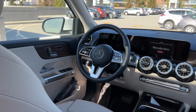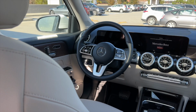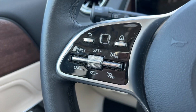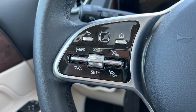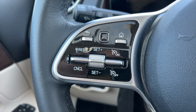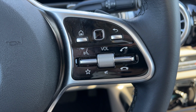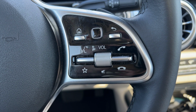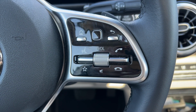Here is the steering wheel. It looks nice and feels nice, but it is on the thicker side for those with smaller hands. To the left up top, you have your gauge cluster controls, and at the bottom you have your cruise control settings. And to the right up top, you have your infotainment screen controls, and at the bottom, you have your voice command, favorites, a volume scroller, and your phone button.